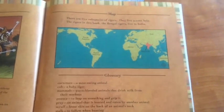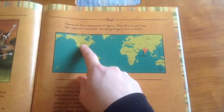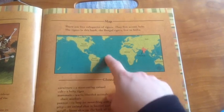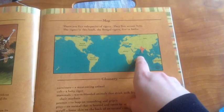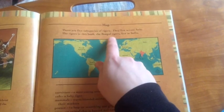And this is a map of where tigers live. Here's where we live. Tigers live across the ocean. This is the Atlantic Ocean. They live all the way over in Asia, and this is India. That's where the tigers in this book, the Bengal tigers, live.